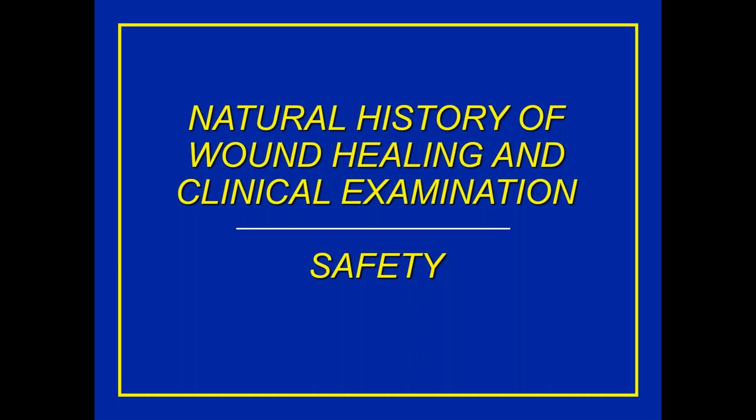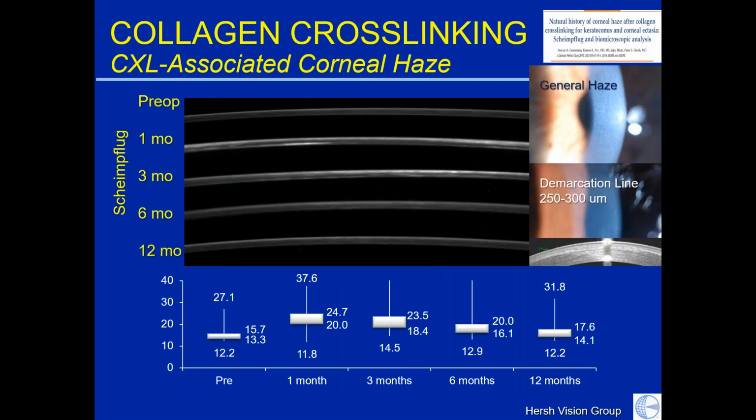Rather, it is to keep the cornea stable and to prevent progression of keratoconus, which is a progressive problem. Looking at safety, there are rare cases of infection or scarring. We only found 1 case of infection in 700 eyes that were treated in the study. But we do notice during the healing process an associated evolution of a corneal haze. It's just a very fine haze that we see under magnification when we examine you, but it is something that you can notice early on. So early on, you might see that your vision is a little hazy for the first month or so.